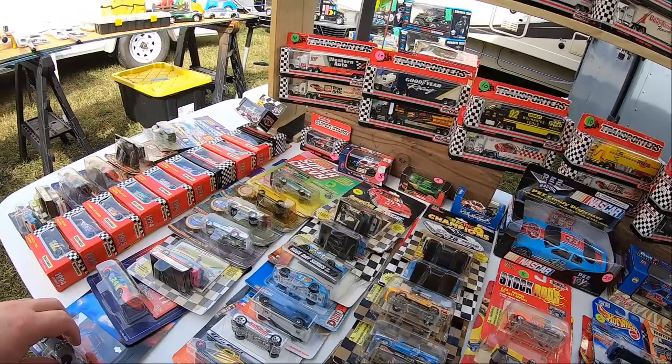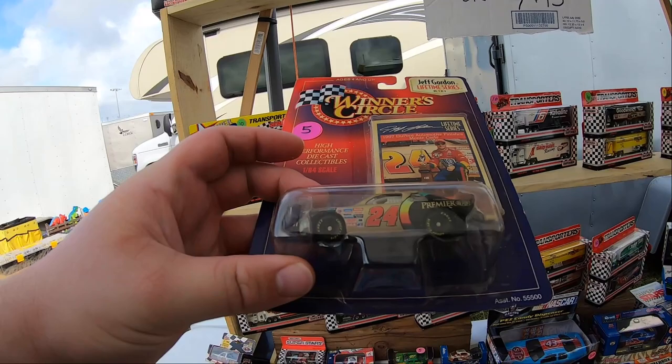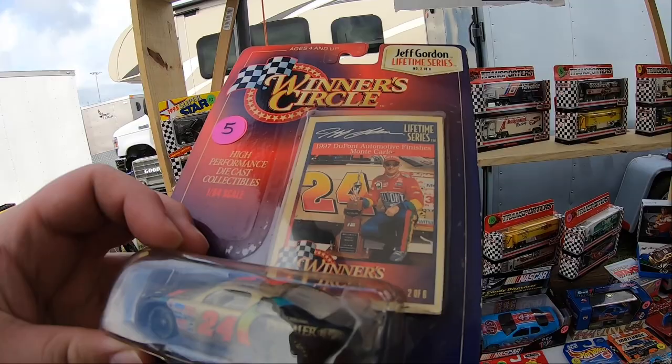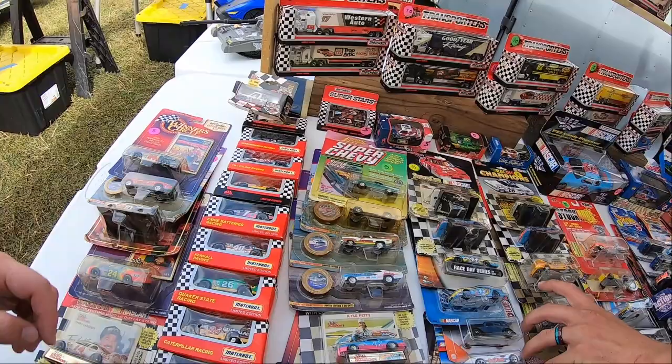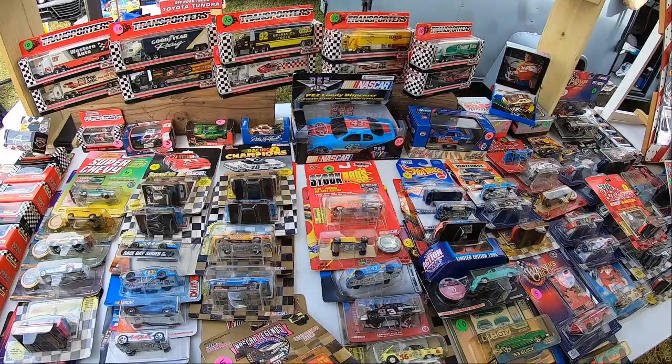Oh, look at this. The Premier, the Chroma Premier scheme. I've never seen that one. Automotive Finishes Lifetime Series. Oh, this is this tiny Lund in a Cyclone. That's cool. All right. Do I have decisions to make? Do I have some explaining to do? That's cool. What's this one?